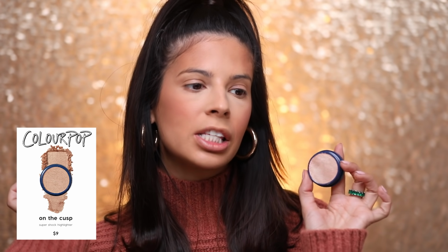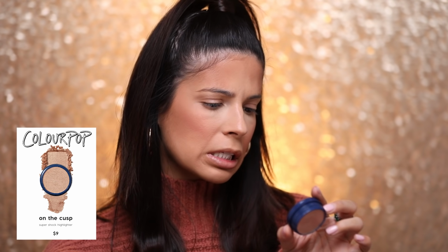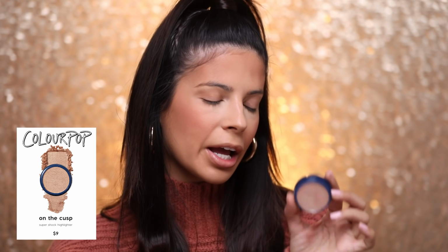highlighter. Okay, this has been one of my favorite highlighters from them. It's seriously so blinding, you will be Shakira. It is On the Cusp. This one I think came out with their Disney stuff. I really feel like it did. I could be wrong. It's in the blue packaging. I did check, it's still on their site. It's definitely one of my favorites.